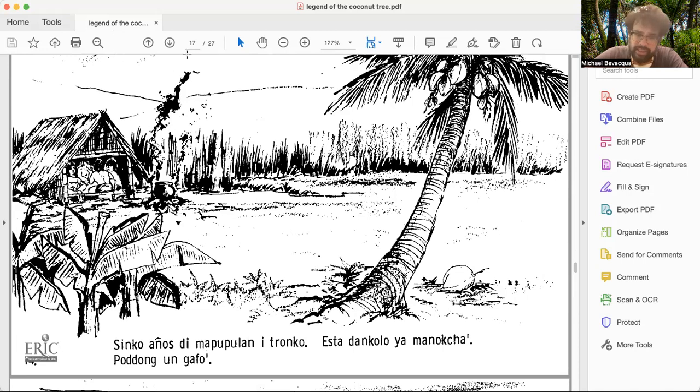So for 6 years, the tree was watched over, taken care of. And it was already big, and it had already grown fruit, manoksa podong ungafo. And one of the young coconuts from the tree had fallen down.